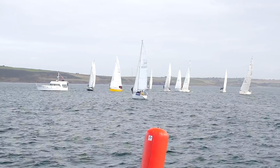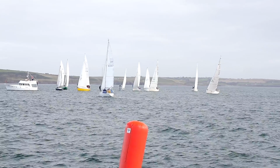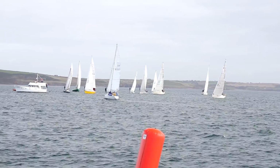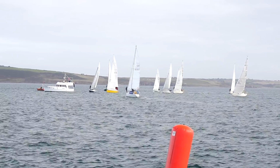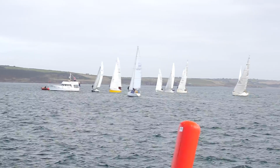Got 26 seconds to go. We've got Bandit, Richard Leonard lined up very nicely. We've also got Robert Marchant in the Fulmar, also in a good position, but the Fulmar needs to start accelerating.